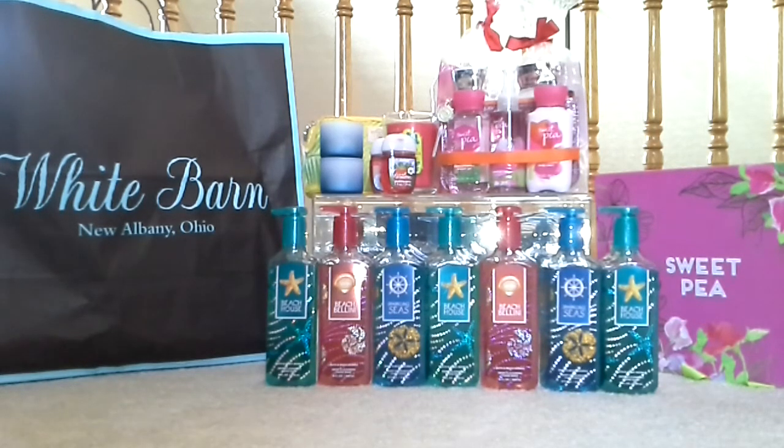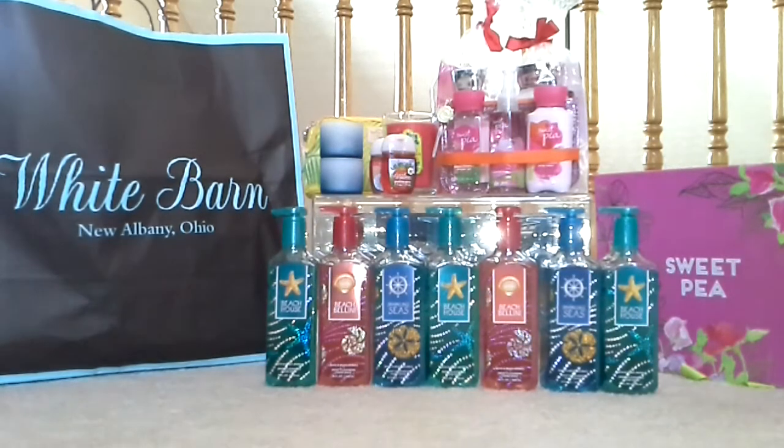I started getting a few things, and then I found the soaps that you see in the front, and my aunt likes kind of a beach theme. She lives in Florida, and she keeps a beach theme in her house, and so I saw these cute soaps here that were 75% off, and I texted her, do you want some of these? And she's like, yeah, get me 4, and then she wanted some candles and stuff too, so her stuff actually was pretty cheap as well.